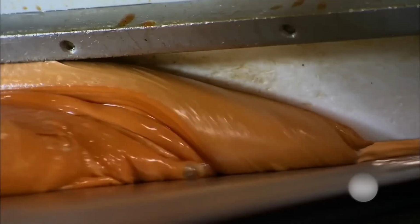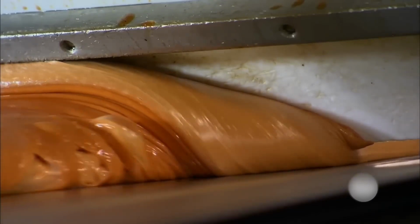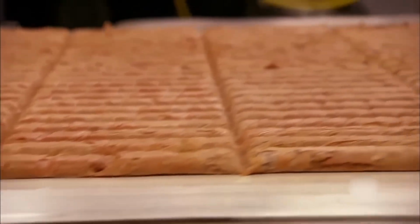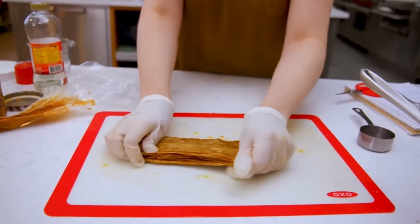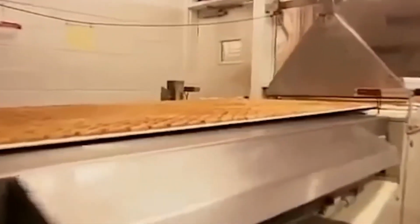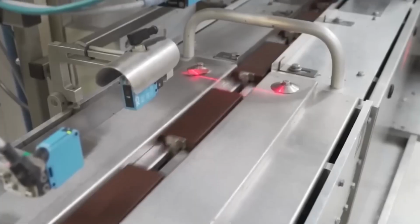This step makes sure there are no air pockets or uneven chocolate layers, which could affect taste and texture. If any bars don't meet the standards, they are fixed before moving on. This ensures that only high-quality Butterfingers are packaged. Once the candy bars pass all quality checks, they move on to the wrapping and packaging stage, which helps keep the product fresh.